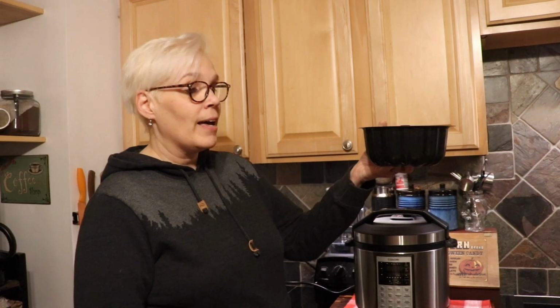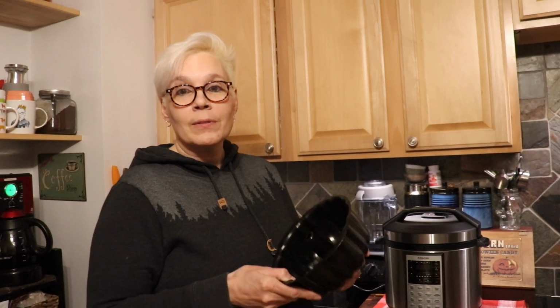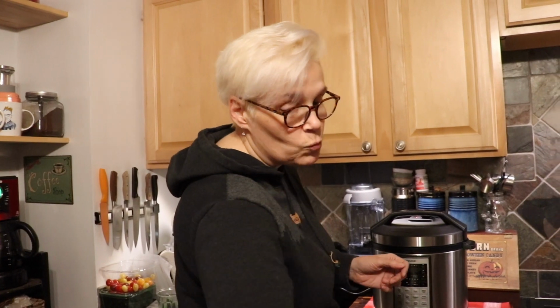You can steam a cake in there as well. I got this bundt pan, and I made a few cakes in there, and they were very delicious. Not soggy like you would think they would be, but wonderful, moist, flavorful. They held together really well. I was really surprised.